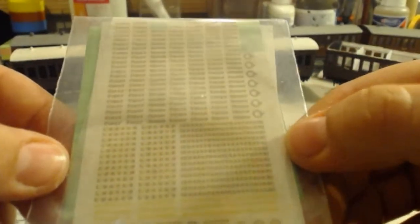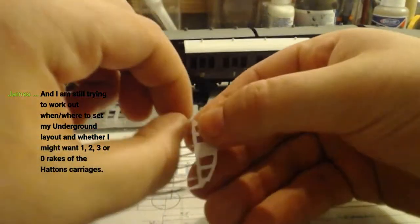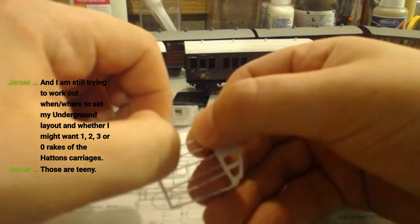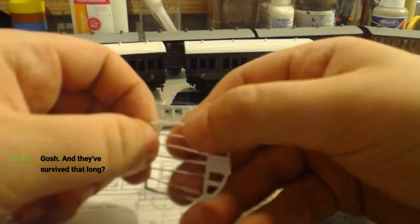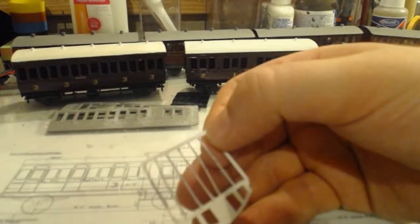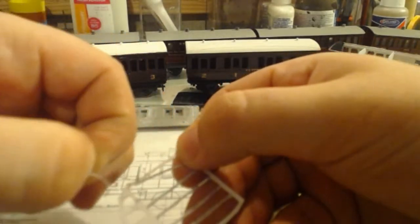I should point out too, here are the transfers I use for my Stroudley carriages. The numbers down the bottom there are from Wooden Wagon Works, which makes them 25 years old at least. So they're not even nice, modern, freshly made transfers. They're old, worn, cheap transfers got on eBay. I'm trying to work out where my underground layout is and whether I might want 1, 2, 3 or no rakes of Hatton's carriages. I mean, I was originally going to get 2 rakes of them. Those are teeny, gosh, and they've survived that long, yes. And I know they're that old because that's when Eric sold Wooden Wagon Works and it stopped existing.